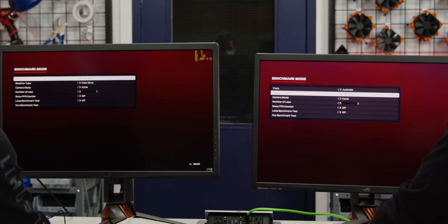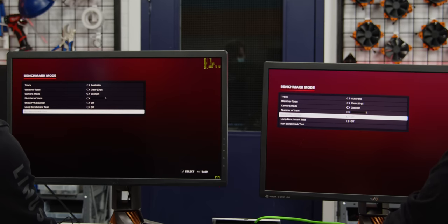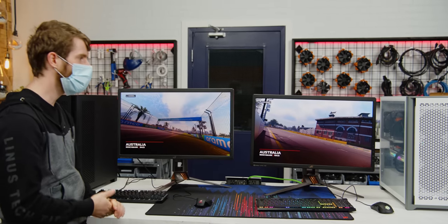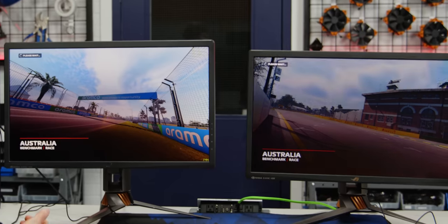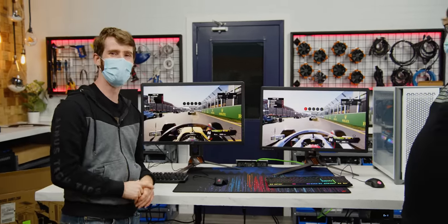Benchmark mode, I like to do camera mode, cockpit. Okay. And then turn the FPS counter on, probably, just so we can see, and then go. Let's see if I load faster again. Maybe. Not that it's a measuring contest. Oh, dang it! Good thing I said it wasn't a measuring contest.